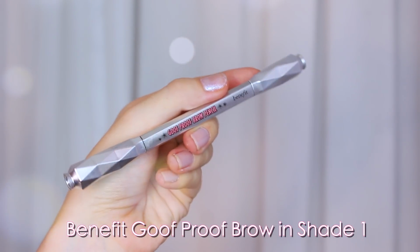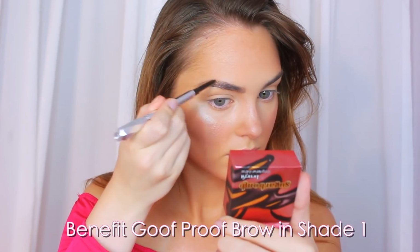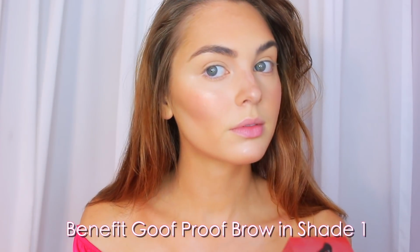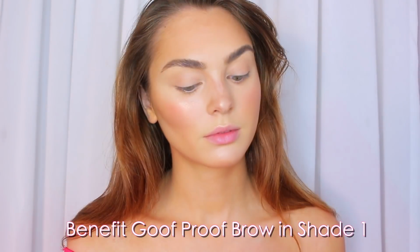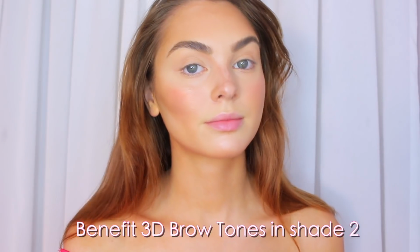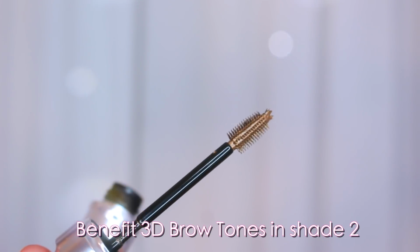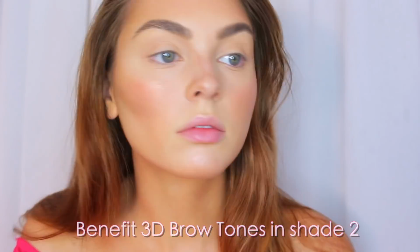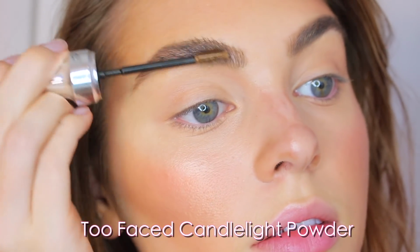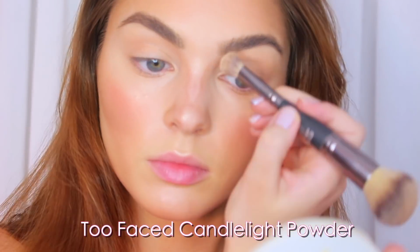And more Benefit products, I'm using the Goof Proof Brow Pencil, which I use in pretty much every tutorial, but instead of shade 3, I'm using shade 1 for blonde hair, and I actually really like how this looked, so this might be my everyday brow from now on. And then for her shape, hers are quite full, the tail is a little bit less long than mine, but I love my brows, so I'm not going to change them much, and then I am lightening them up with the 3D brow tones from Benefit. This gives gold reflex through the hairs and also makes them a lot more lifelike, so again, I really like this product too. My brows were still looking dark, so I added the Candlelight Glow Powder from Too Faced through the front of the brows to soften them up.